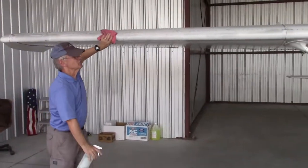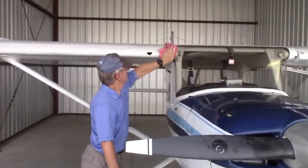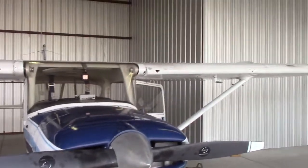Some days more than others you kill a lot of bugs, but today the bugs are avoiding us. I clean the windscreen off and leading edges.